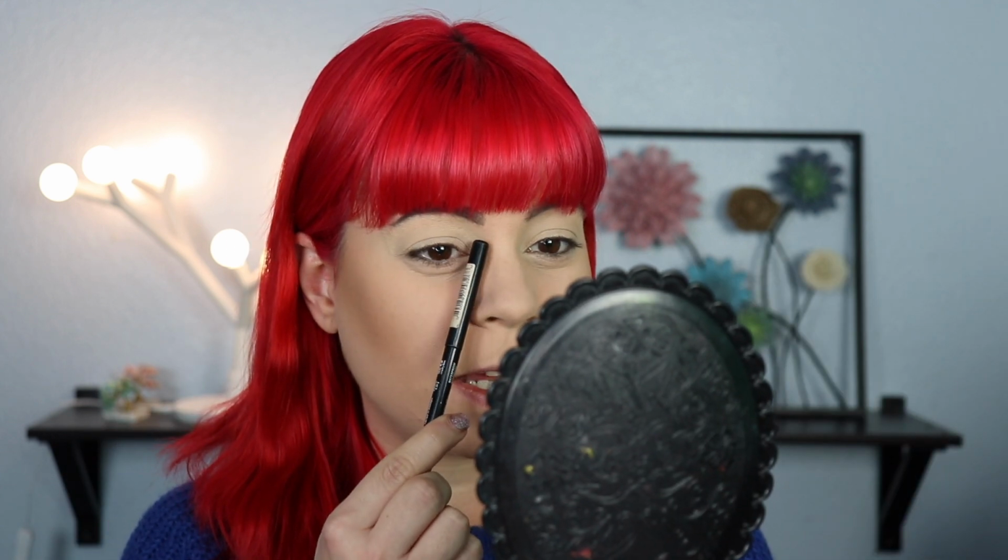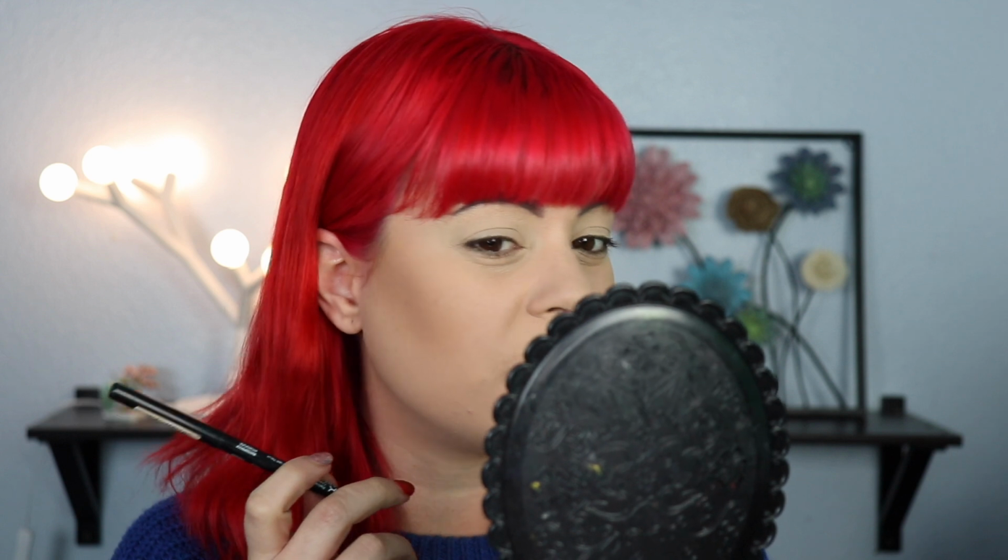Okay, so let's see, what do I want to do next? I think I'm going to take my NYX Black retractable liner and I'm going to trace out the outline for the wing that I want to make. And then I think I want to fill it in with some black eyeshadow after just to get a bit of a base before I go in with the shadows. I think that could be a good idea.